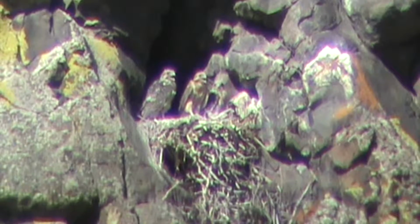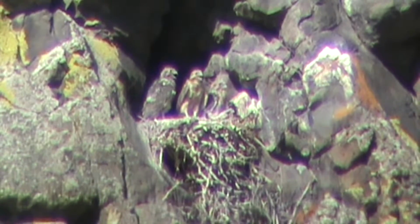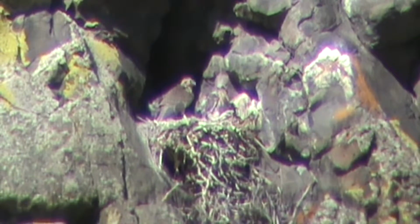We got hungry prairie falcons here. Oh, this one's flapping. Look at this one. Calling and flapping. Look at that. Yeah, they're just getting all ready. They're all excited about it. You can hear them calling. Oh yeah, Mama's coming in. There we go. Look at this.